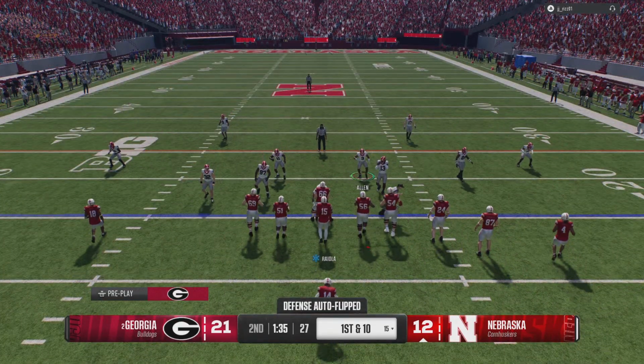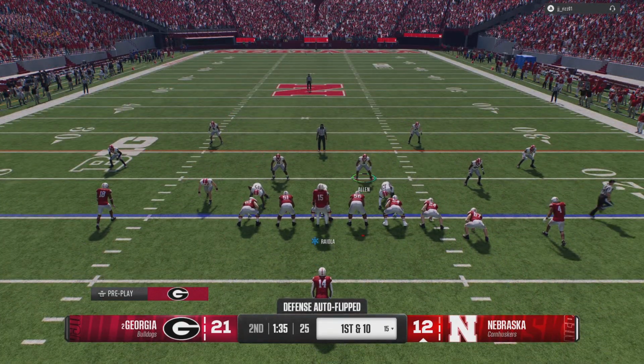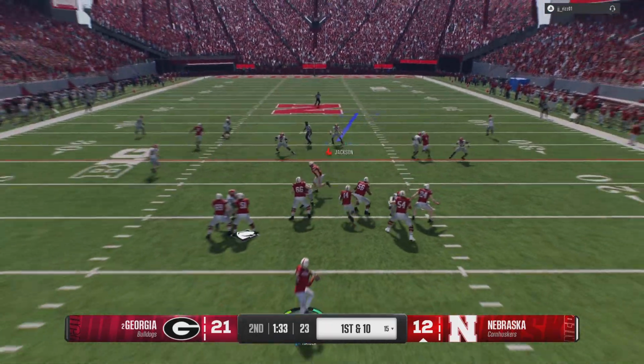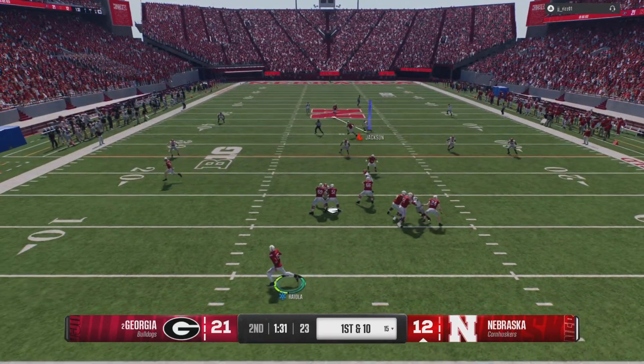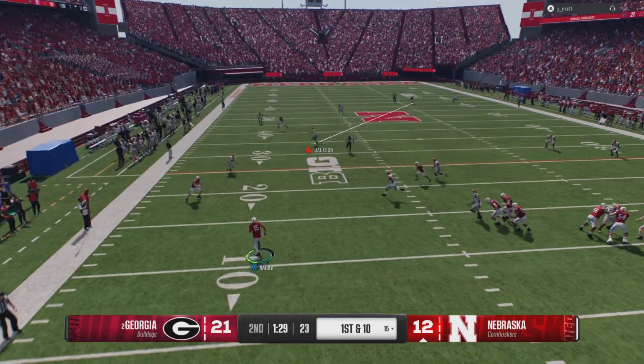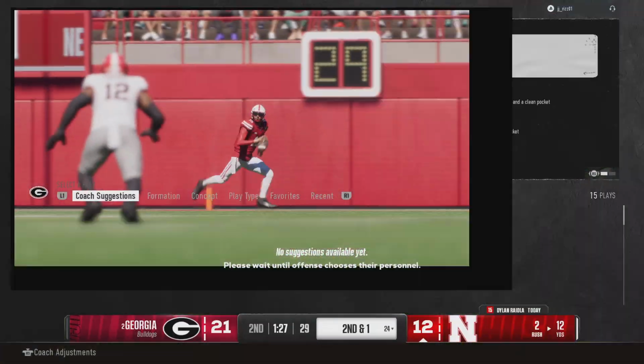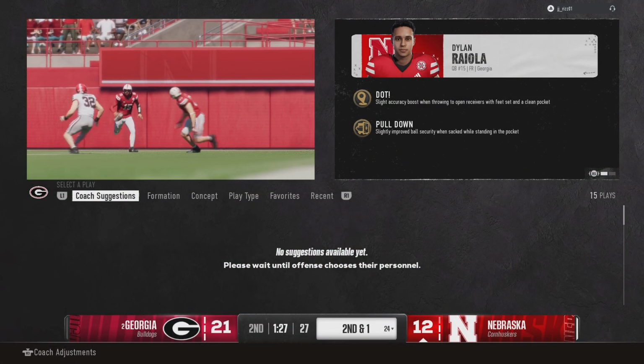The Cornhuskers ready to go back to work on offense. Not a lot of time left here in the half. Let's see if they can cut into this lead. And this drive isn't a must score, but man, you look at the scoreboard. You're down 2 scores. Jesse, you got a good opportunity. Create some momentum. Cut it to a 1-score game. This is an important possession.